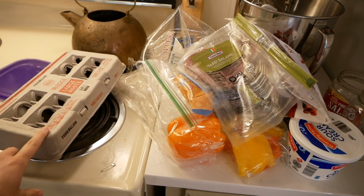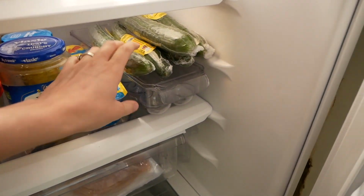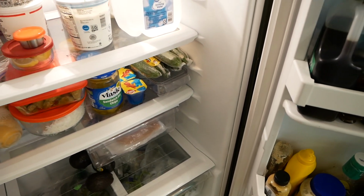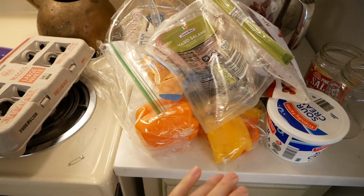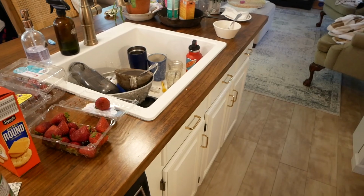I need to refill the eggs in the fridge, and actually I have a bunch of cucumbers right here because I'm gonna make pickles, and one of them has already gone bad. I had to throw it away this morning, so I've got to make those pickles before we leave because I don't want to waste my cucumbers. So I'll put these things back up. This was all the stuff I used to make snack tray, and then also here, stuff to make snack tray. The dishwasher needs to be unloaded and reloaded.